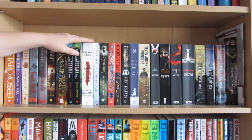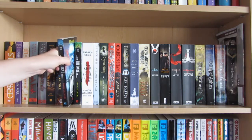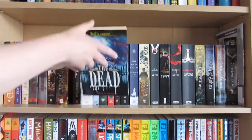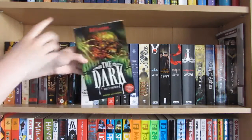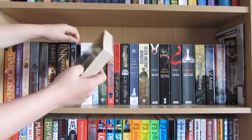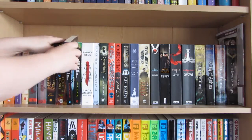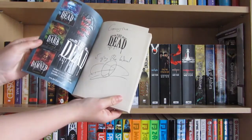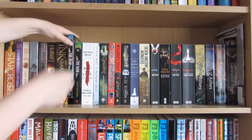But this is a trilogy by David Gatwood, and I've met him and he's lovely, so even though he writes scary things about heaven and hell and demons, he's really nice. So I have The Dead, which is ugly, and then this one's even worse, and I think The Damned is even worse than The Dark. The Damned is terribly scary, but I don't have it, but I've seen the cover because I'm cheap, and I couldn't afford the third one when I met him, but on these two he did actually sign them because he's awesome. He said, "Enjoy the blood." That's just lovely, isn't it? So yeah, there we go.